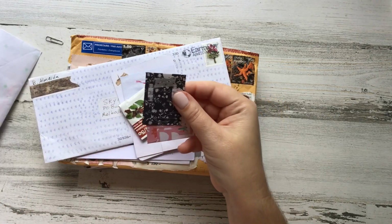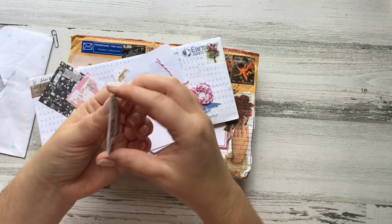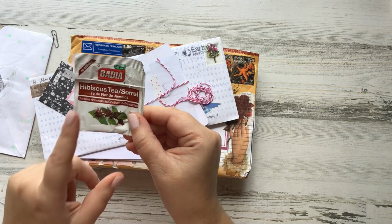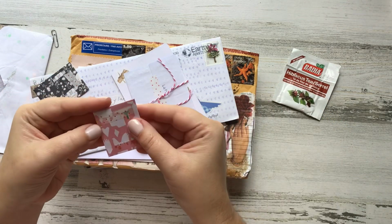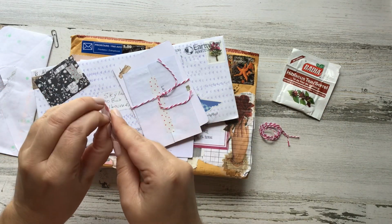Look how cute. Teeny little envelopes. All right, so we've got a tea here. I love berry teas to stain with, because they come out really, really pretty. We've got some pretty twine, some teeny tiny little envelopes.